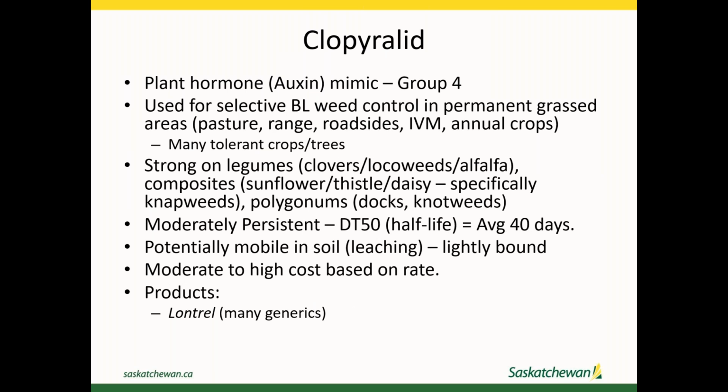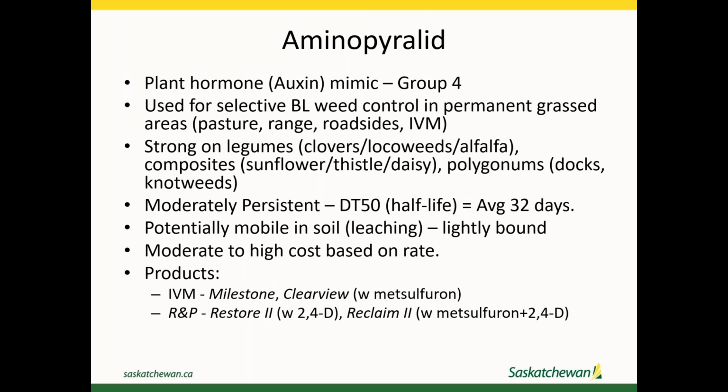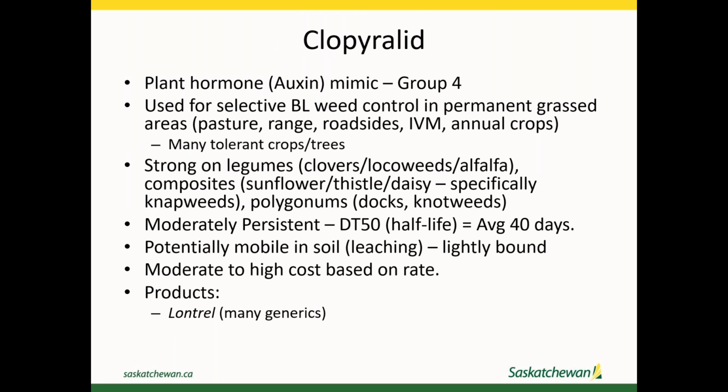Kissing cousin to aminopyralid is clopyralid. That one's been around for a little bit longer. Similar kind of spectrum. And again, if I go back to aminopyralid, I was getting that confused with clopyralid. Aminopyralid is only used in pasture, range, roadsides, and IVM, whereas clopyralid can be used in annual crops as well.